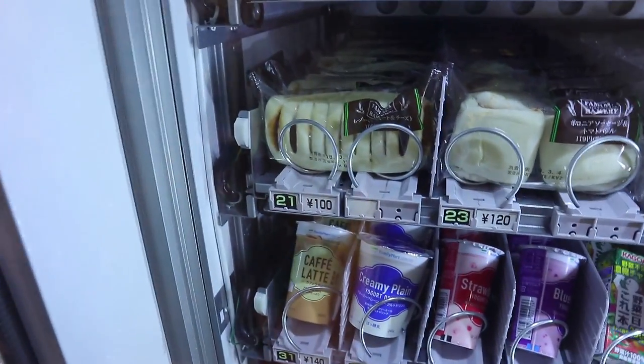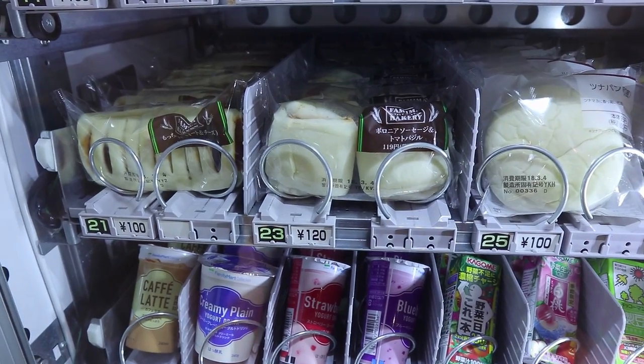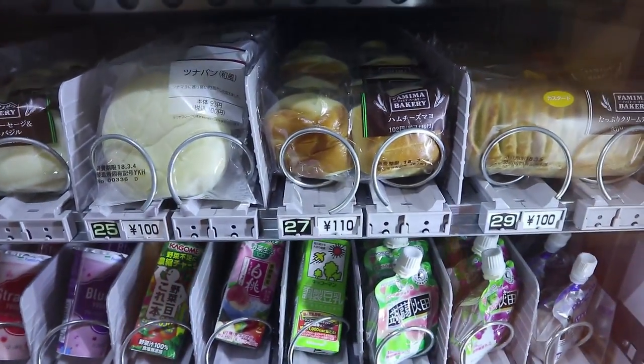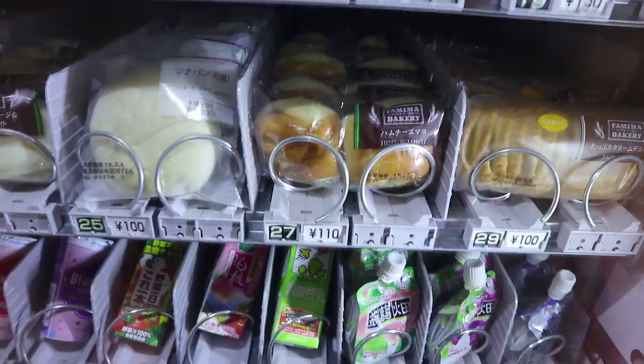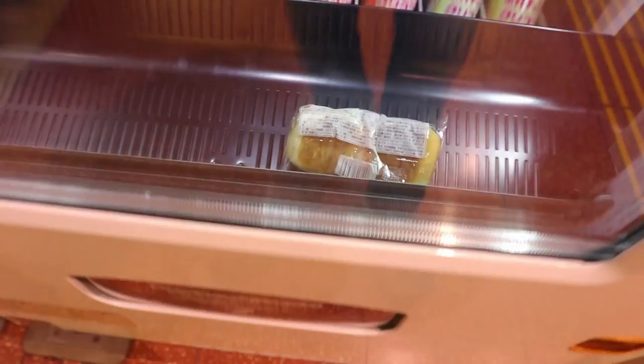Let's get some of the pastries here. Let's try, what is that? Something sausage. What's that one there? Ham, cheese, mayo. Yeah, number 27, ham, cheese, mayo. Less than a dollar for two of those little buns. Oh, yeah. Looking good. All righty.